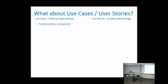They can provide context and perspective. They help the reader who is not a part of the business to understand where these requirements are coming from. Why do they need that report? User stories are typically phrased as some role, as a manager, as a customer, I want to take some action, place an order, whatever, so that I can order merchandise.